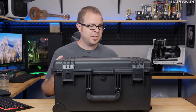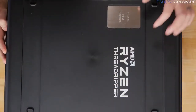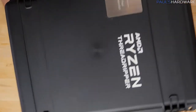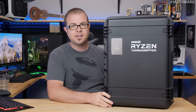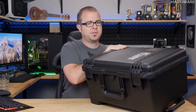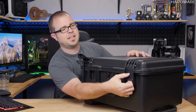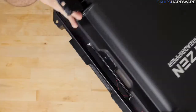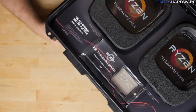Alright, so this is a big old Pelican case. On the front right here, it says AMD Ryzen Threadripper. It has a plaque with my name on it, which is right there too. So this does appear to be personalized to some extent. That's pretty cool. And let's open it up and reveal the mystery that lies inside. Alright, there it is.